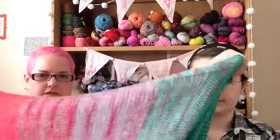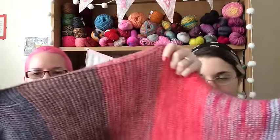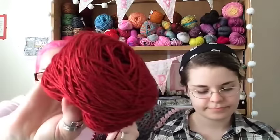So there's where it starts. And it continues. And now I'm using this right here. And I have two more colors to add to it. So I am making very good progress on it. What is today? Today's the 22nd. I may make it a goal to try to finish it by the end of September. That could happen.